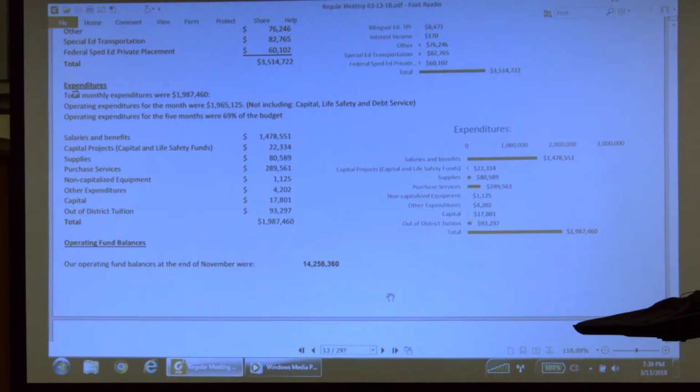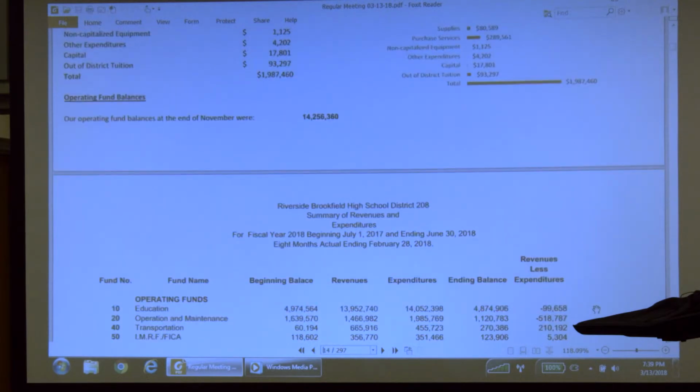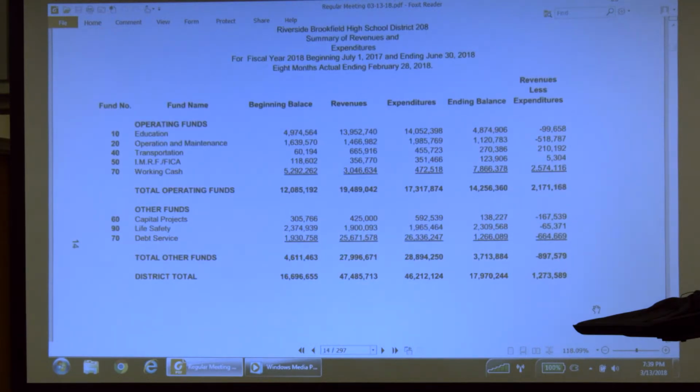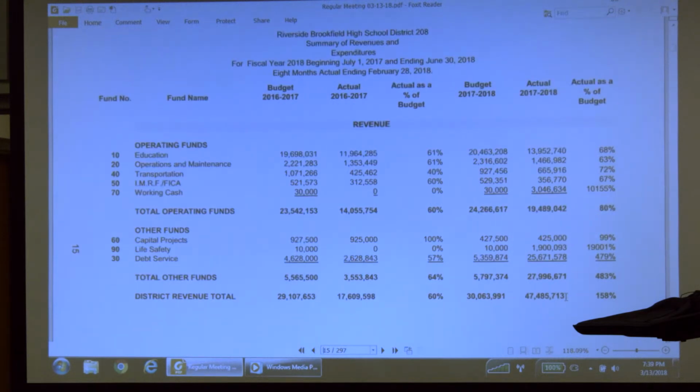Moving on from the monthly financials to the financial statements, on page 14 is the fund balances of all funds, showing beginning balance plus revenue minus expenditures, giving our ending balance as of February 2018. If we proceed on to the following page, looking at strictly revenue, I'd like the board to focus on funds 10, 20, 40, and 50 as to where these are tracking per what is budgeted versus the actual. They are tracking very nicely on it.